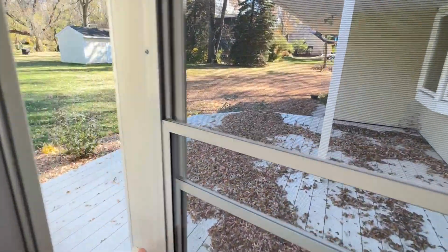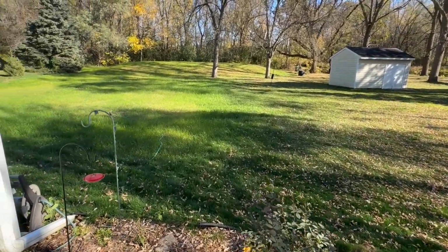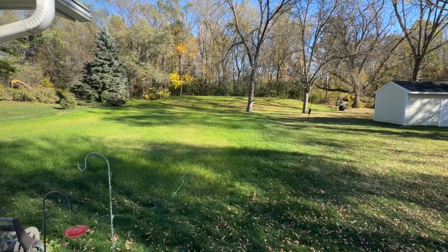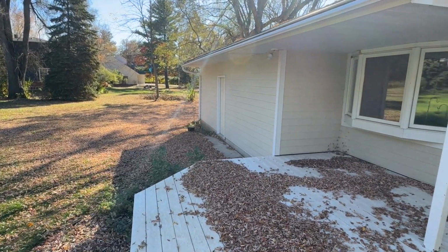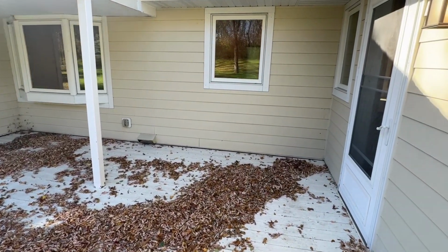Wow. So just about under an acre of land, I believe. We got a new septic mound recently installed. There is a storage shed right there that will be available to use. You've got a service door coming in from our two-car garage and a nice maintenance-free deck here to relax on.